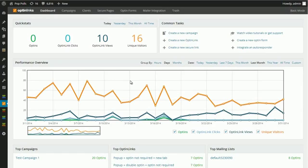Now this is just a dashboard. This is where you can come to see your stats. We have all of the stats. We track everything that a person does on a form. We track when they click. We track when they sign up. We track if they close the form. We track if they're unique. We track which impression that they click the link on.